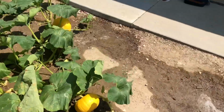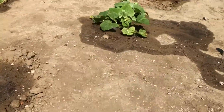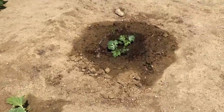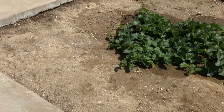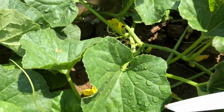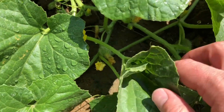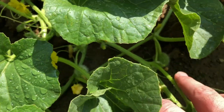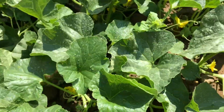And then last but not least, I'll take you over to the cantaloupe. You can see we're passed by the watermelon. They've just started, doing really good. Again, it's so late in the season, we'll see what happens. But over here, the cantaloupe, we've got a couple little buds right here and here that I think are going to turn into cantaloupes. So we'll keep an eye on these guys and see how they grow, see what happens there.